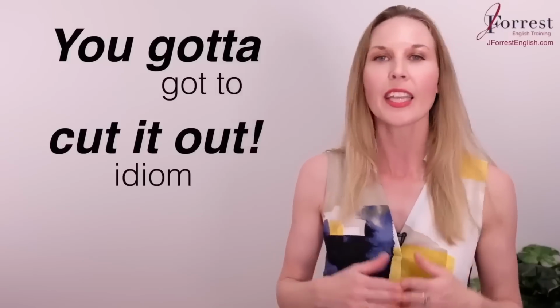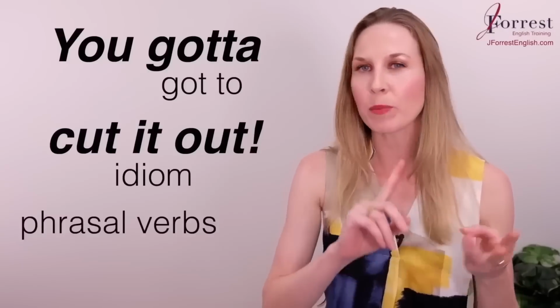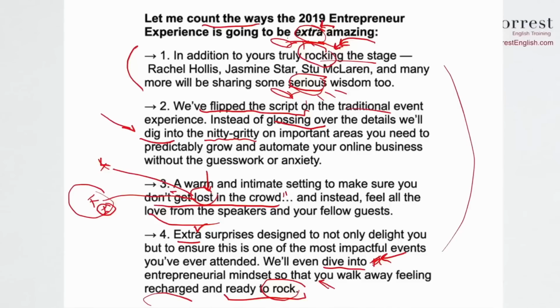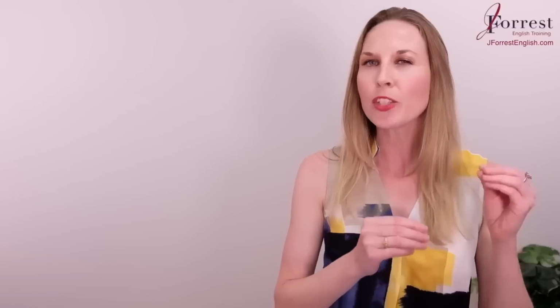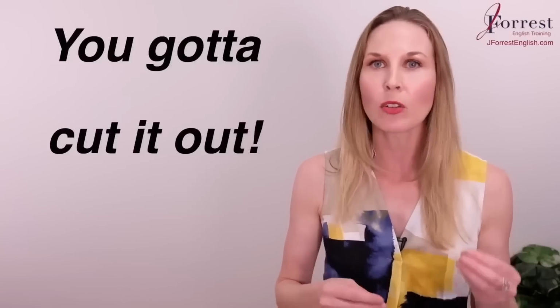So to understand native speakers, you have to learn phrasal verbs, idioms, and expressions because we use them all the time. Take a look at this article from Forbes magazine. Now, everything I have underlined is either a phrasal verb, an idiom, or an expression. And they don't have literal meanings. So maybe you understood the word cut, but that doesn't help you understand my message because it doesn't have a literal meaning.